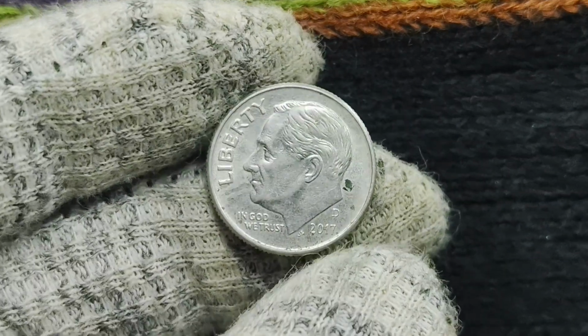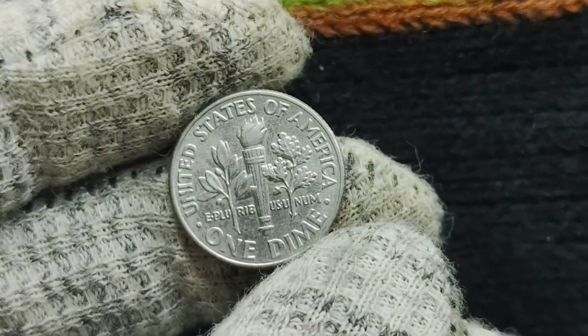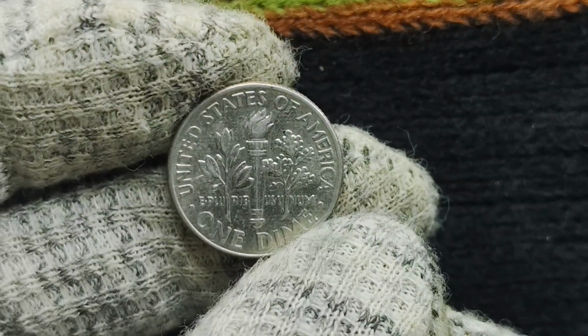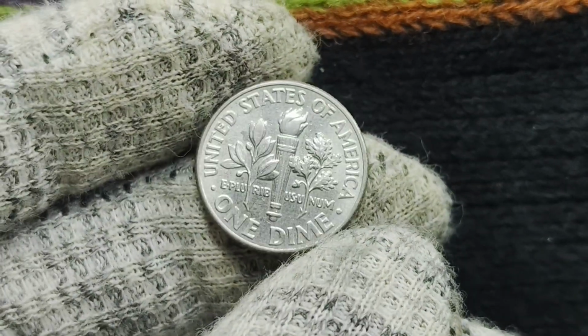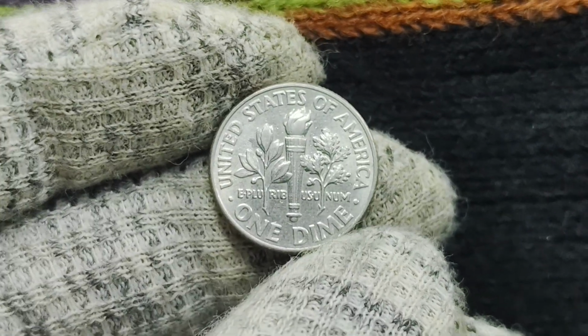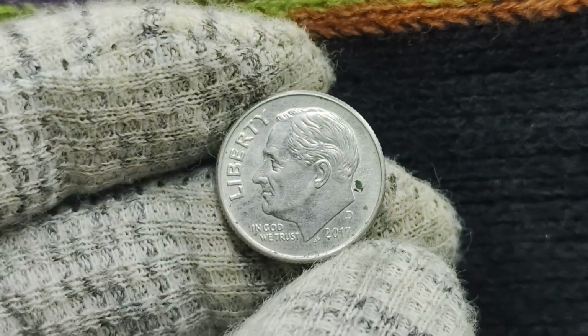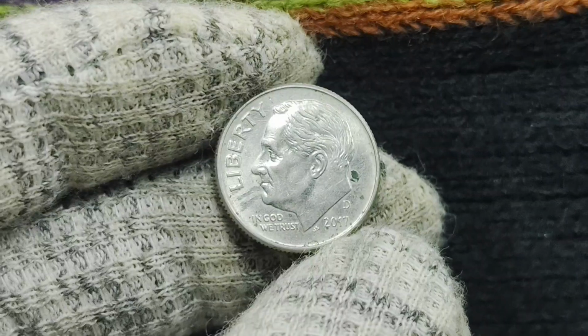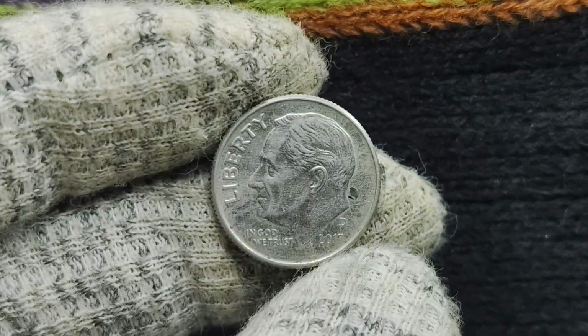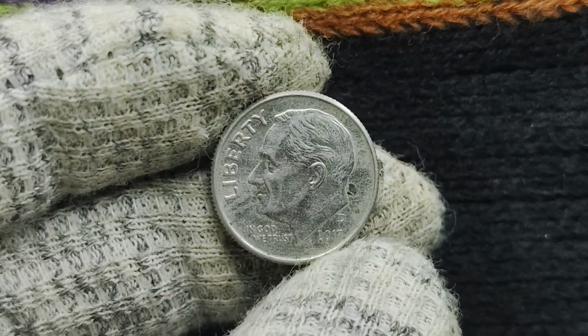Today, we're going to talk about the incredible 2017 mint dimes, which have been making headlines and fetching astonishing prices in the market. These dimes are now valued at over $1.3 million. Yes, you heard that right, $1.3 million. But what makes these dimes so special, and could you be holding one in your hand right now?